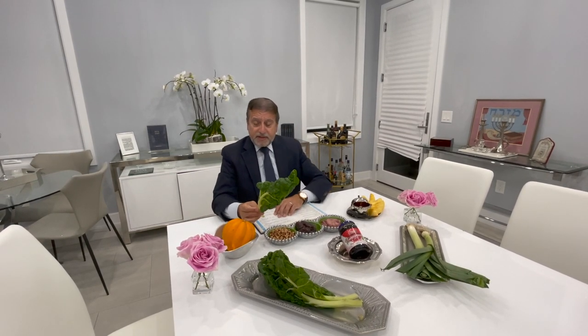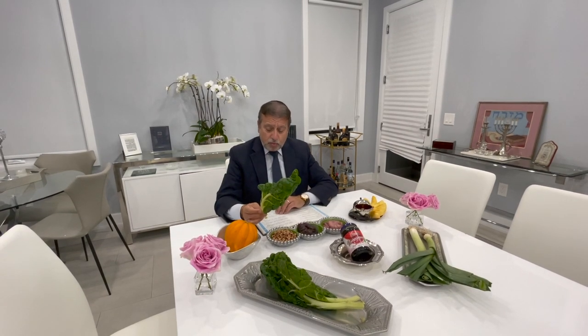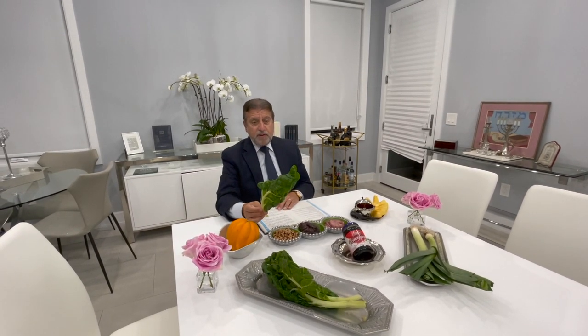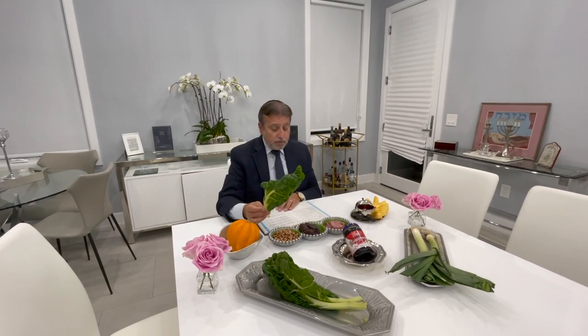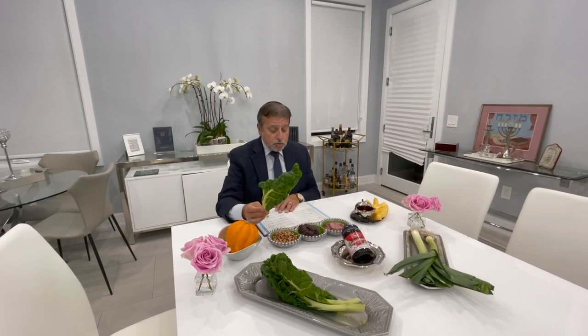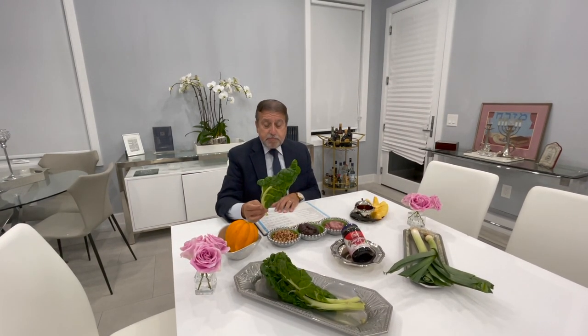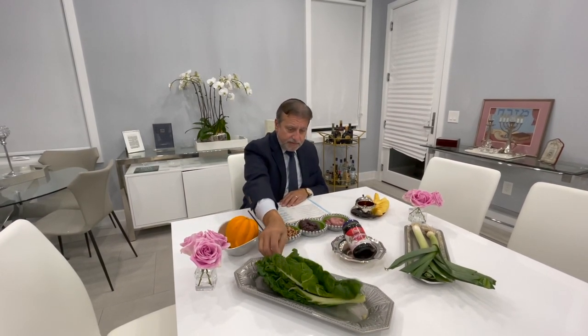Yehi ratzon milefanecha Adonai Eloheinu ve'Elohei avotenu sheyistalku oyevenu ve'son'enu v'chol mevakshei ra'atenu. May it be your will, Lord our God and God of our fathers, that all of our enemies and all those who seek evil upon us be uprooted. That's the word selek in Hebrew.